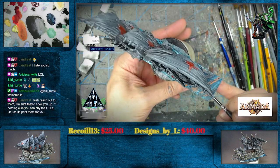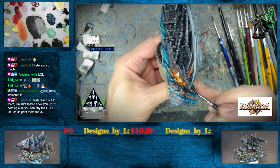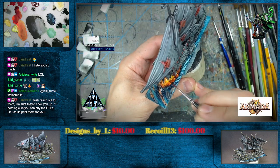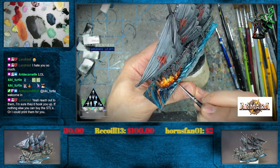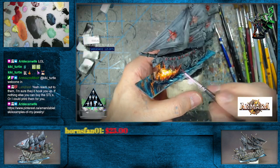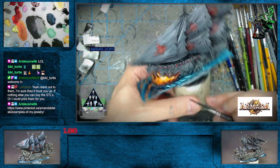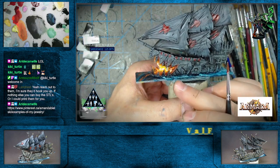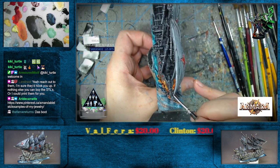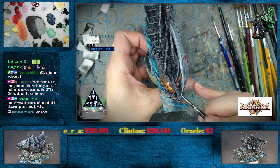Throw a little bit more of our deeper reddish orange down in here. That will make some of our other stuff on the interior just seem that much lighter. Sometimes you have to do that. You must have dark to show the light.